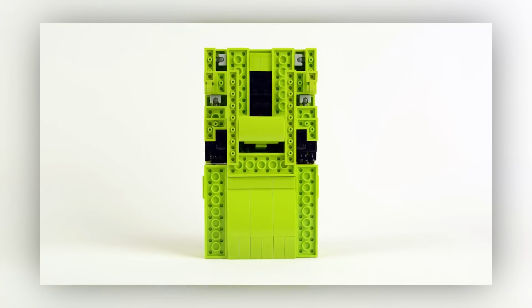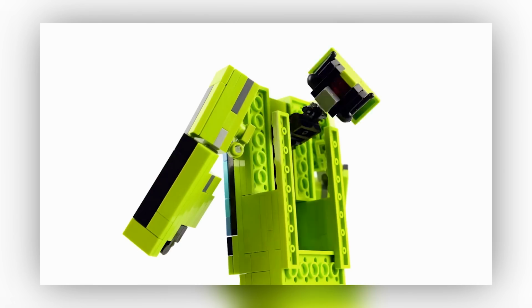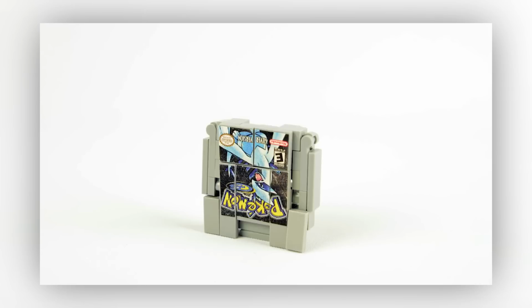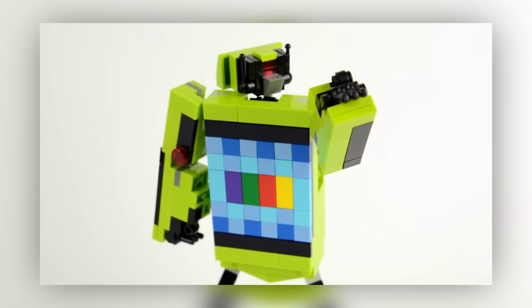It's the fact that the Prismatis is a transformer. The transforming function is awesome. The thing looks great in its final form, and as an added bonus, the cartridge also transforms too. Maybe a little mini sidekick. There's some great stop motion, a wonderful little video that was put together by this guy, and I highly recommend that you check it out.